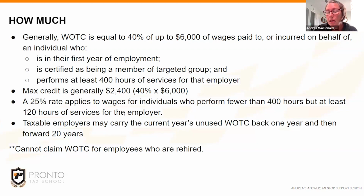An important note here is you cannot claim the work opportunity tax credit for employees who are rehires. And if we think that through, that makes sense, right? Otherwise, there would be an incentive to hire someone, get the credit once they hit their 400 hours, fire them, and rehire them. They don't want people double dipping like that. So that does make sense. Now, where that could be kind of a bummer is if the employer missed taking the credit the first time around, and maybe the person left of their own volition. Maybe they didn't get fired and rehired to finagle the system. Maybe it was a true case of them leaving and coming back, but unfortunately, they're not available for rehires.